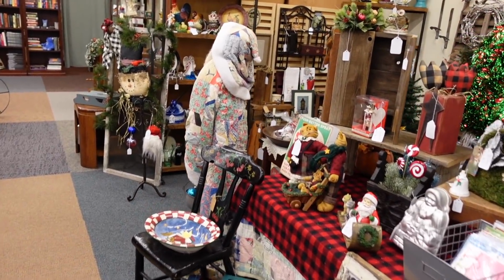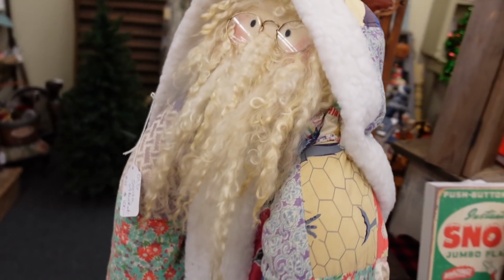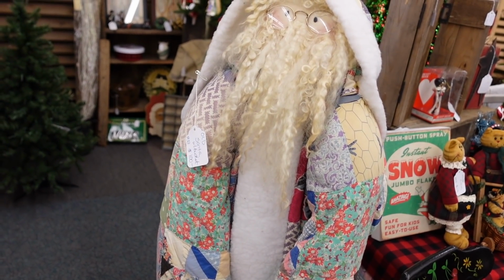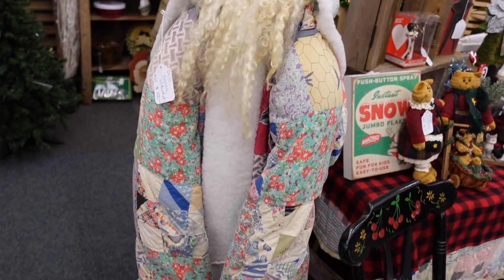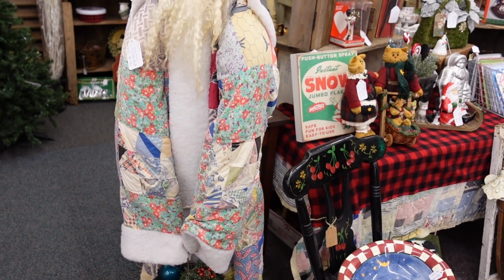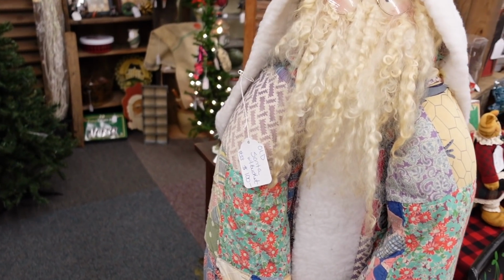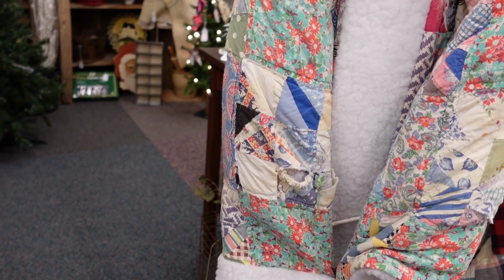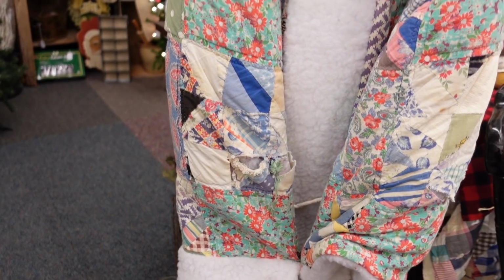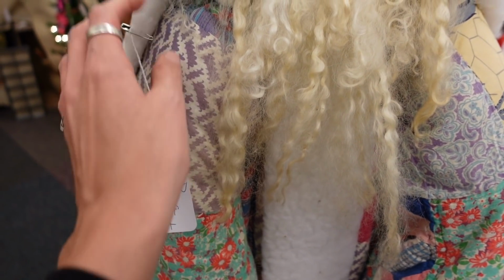Oh my gosh, look at that. What is that? Old Santa with bucket. I mean, I like the Santa, but I'm really into that robe that the Santa is wearing. Santa is $100. I kind of just want to take off his robe. I mean, then he'd be kind of a naked Santa. But his robe is amazing.